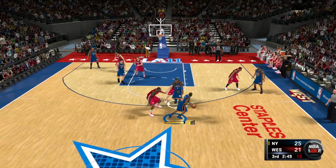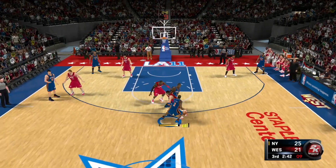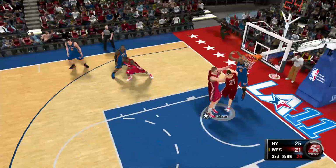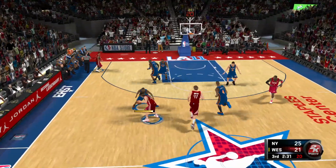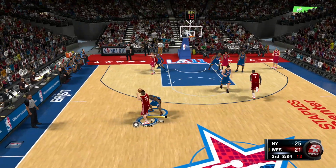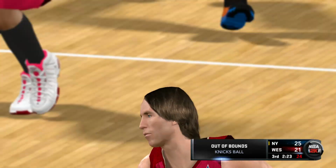Felton with the ball. No points for him. Guarded now by Nash. Nash against Felton. It's hauled in by Duncan. Well, he faded away on it for no good reason. He shouldn't have made that shot harder than it had to be. Stoudemire dishes to Nash. And the turnover by the West All-Stars. The pass got away from him. A missed opportunity.